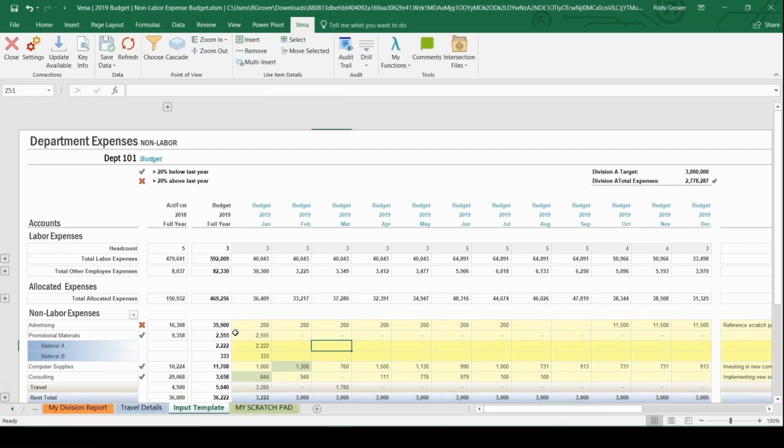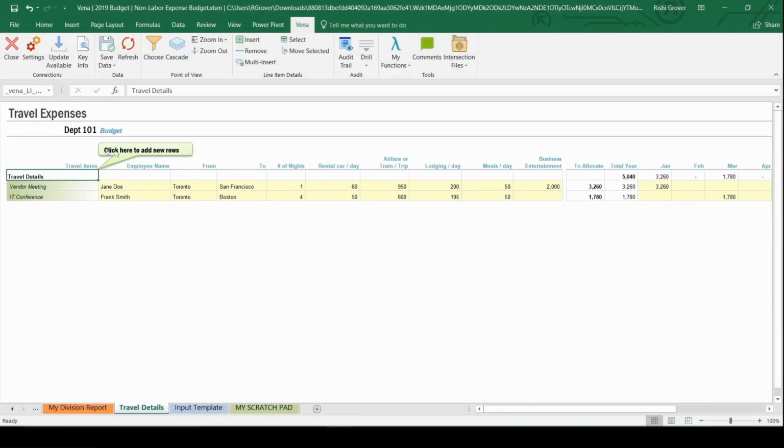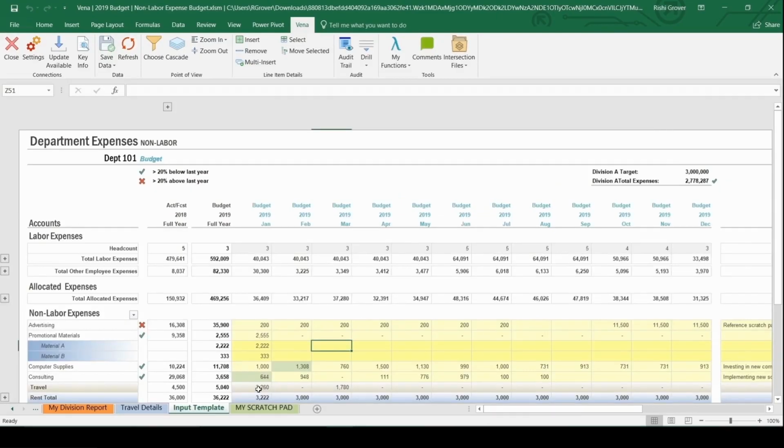Then, I can write all of these results back to the database, where it can be aggregated, reviewed, and reported. In the same way here, under my Travel Details worksheet, I'll insert some additional rows to provide more context for travel and travel expenses. In this example, I'm being asked, who's traveling? From where? To where? Were there different drivers? I can see what the total travel number is, and I can allocate that out month by month for the budget year.